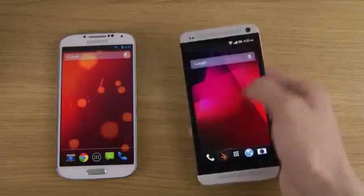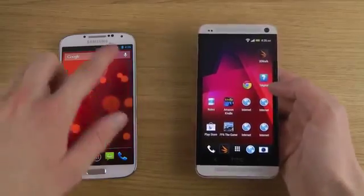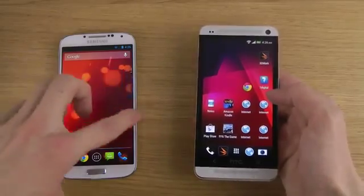You can also see one cool thing here with the Galaxy S4, the Google edition, is that when I'm changing pages, you can see that Google search is always following along, even though I do change pages down here.